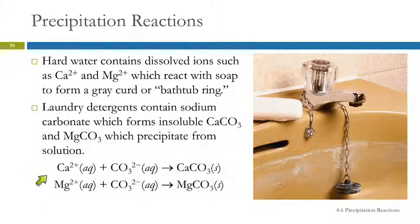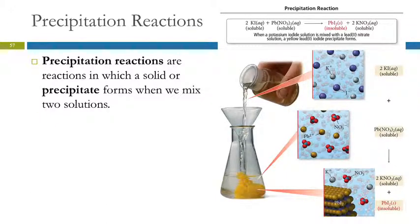The reaction that occurs here, calcium ion plus carbonate ion, will form calcium carbonate. It's insoluble. It precipitates as a solid. It'll form little particles, and those will fall to the bottom. They'll precipitate. It's an example of a precipitation reaction. So we can define precipitation reactions as reactions in which a solid, also known as a precipitate, forms when we mix two solutions.